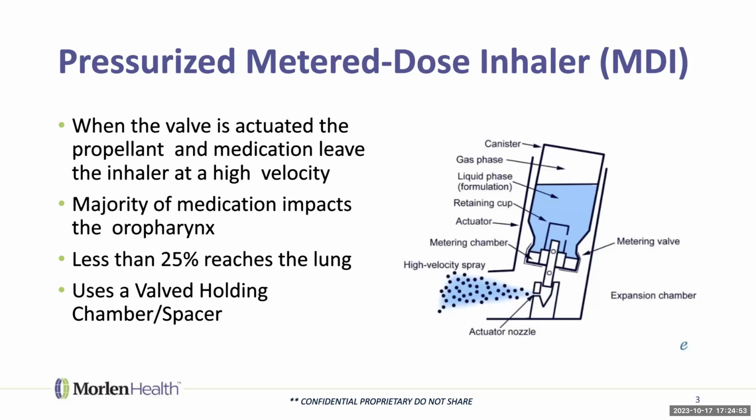Now, the pressurized metered dose inhaler, or the MDI, when the valve is actuated, the propellant and the medication leave the inhaler at a high velocity. The majority of the medication impacts the oropharynx, or the back of the throat, and less than 25% reaches the lung. So that's why it's always recommended to use a valved holding chamber, also known as a spacer, which will put a lot more than 25% into the lung when used correctly. None of them will give you 100%, but you'll get a lot more of the medicine where it needs to go.